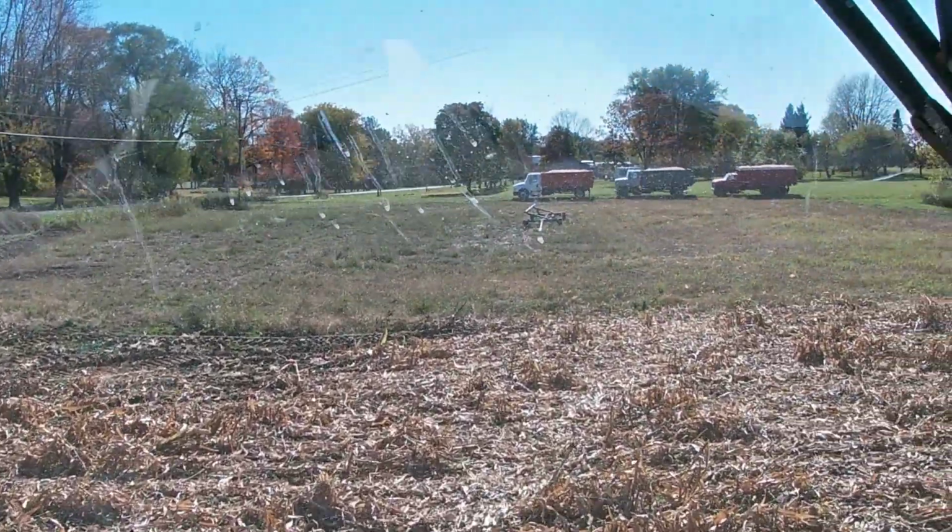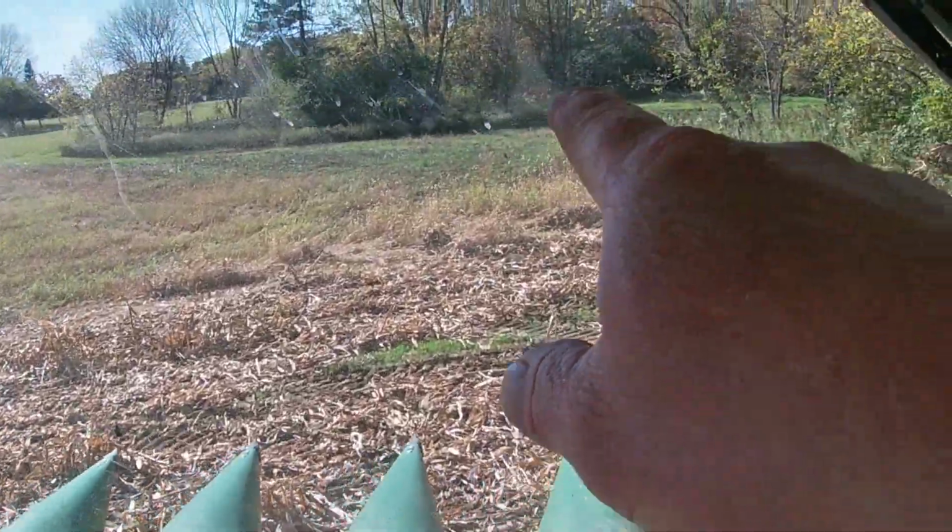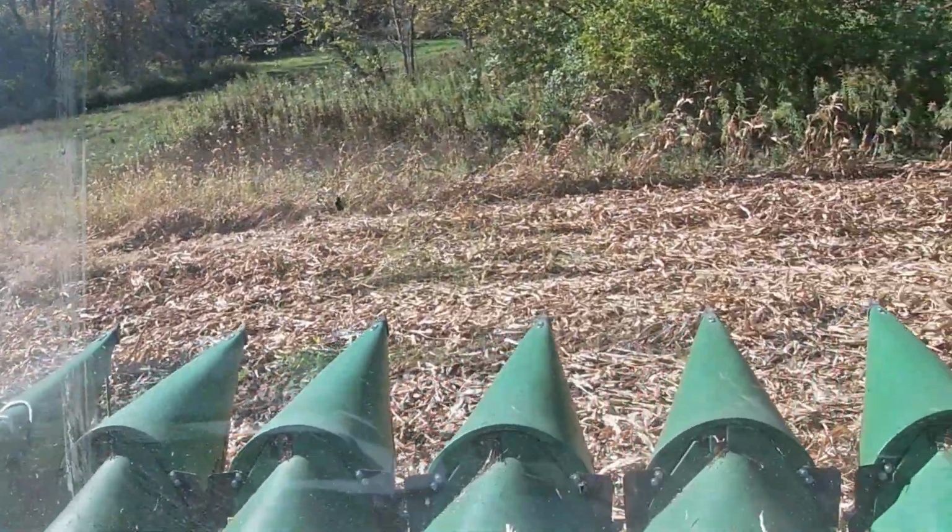That's where we got, you can see the header cart. We're loading trucks on the headland. Put another tile piece over there. Now, do we have it completely fixed? I don't know. It's been so dry. We'll find out next spring when we get some more moisture as to whether or not we need to dig it up and put some more tile in somewhere else. But as of right now, it's working good.